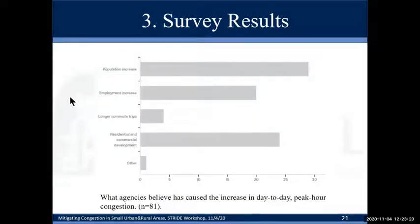Now, the reasons seem to be pretty diverse. Some were looking at population increases. There are also employment increases, and also just additional residential and commercial development. And they're all going to kind of go hand in hand. Longer trips did not seem to be the major issue. We were sort of curious.